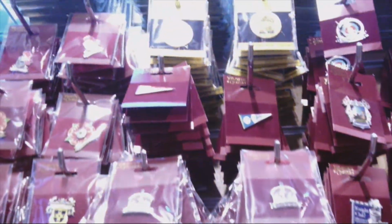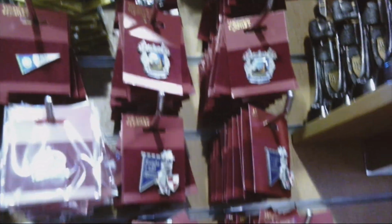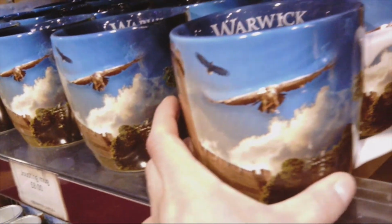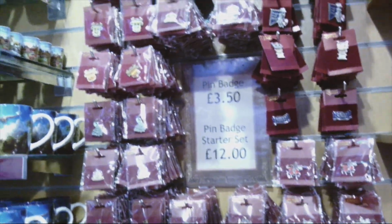Okay, so we're in the main gift shop now, and as you can see, the new pin badges are also in here. We've got a nice new mug. Nice birds of prey on it. Yeah, looks good. We have another wander round. And then ready for the ultimate tour at 2 o'clock.